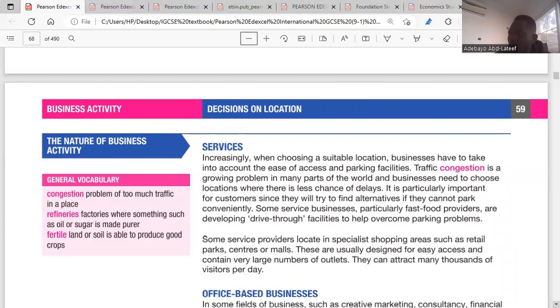For office-based businesses, we're talking about businesses like financial institutions, like banks, big businesses that mostly work from offices. They have offices across the country. So they consider different accessibility, such as restaurants, hotels, cafes, gyms. We're talking about serious businesses here.